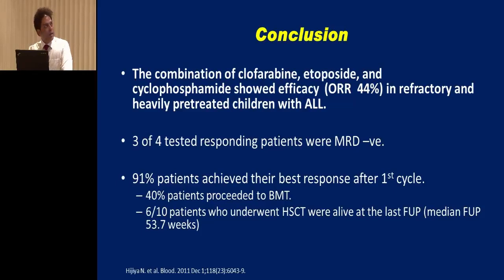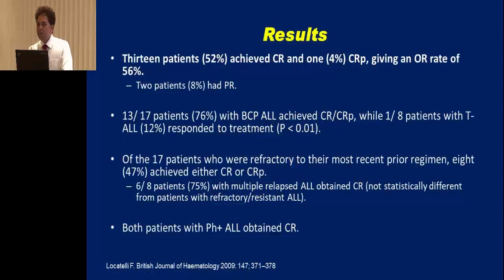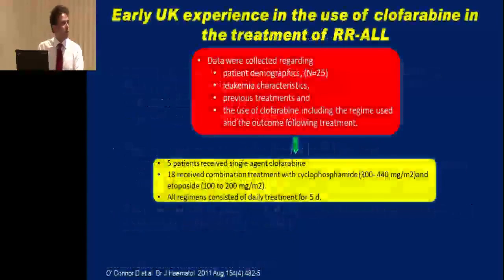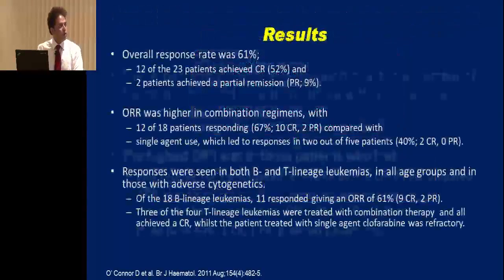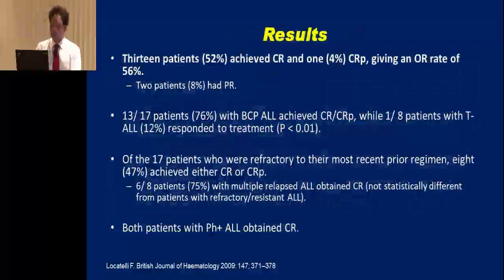Now, Locatelli in Italy did something very similar, but in a typical Italian way, he had to change the doses slightly. He decreased the cyclophosphamide dose, increased the etoposide a little bit more, and went with a clofarabine of 40, looking at the same outcome, same endpoints. And in his series, 52% of his patients achieved CR.